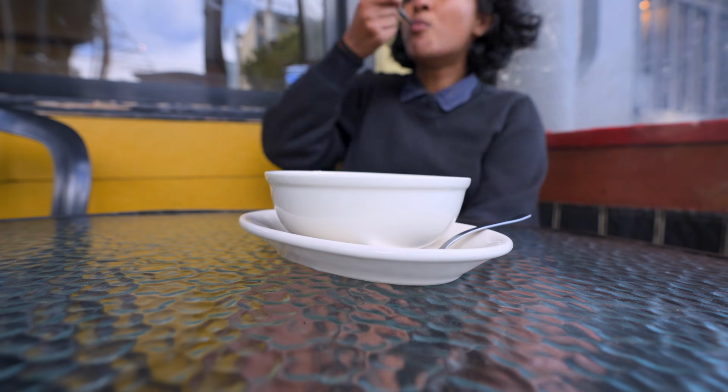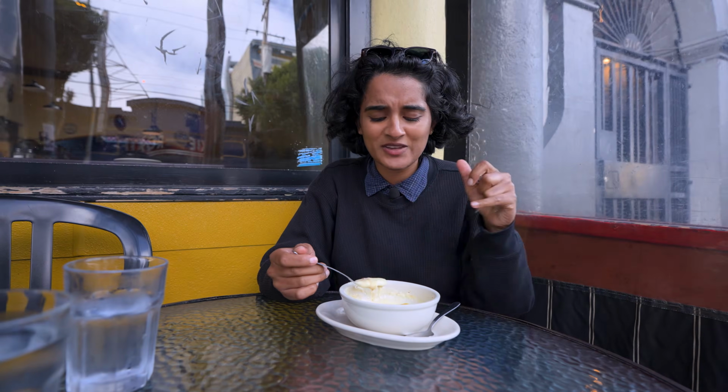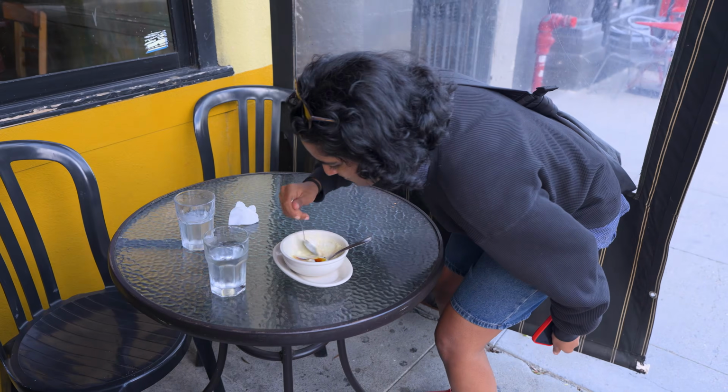It's super light. It's not that rich. It's really citrusy, a little bit floral, and some of that spice. So it's a lot more of a spiced up version of creme brulee. But then again, I think the Spanish would get mad if I compared this to creme brulee. It's its own category.